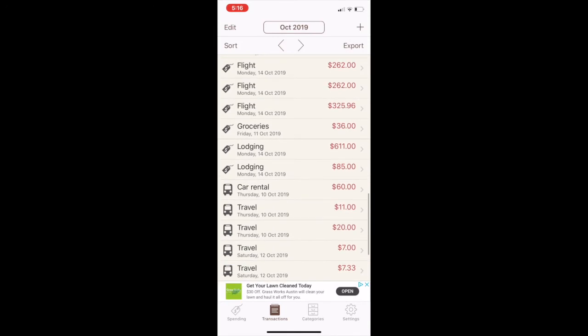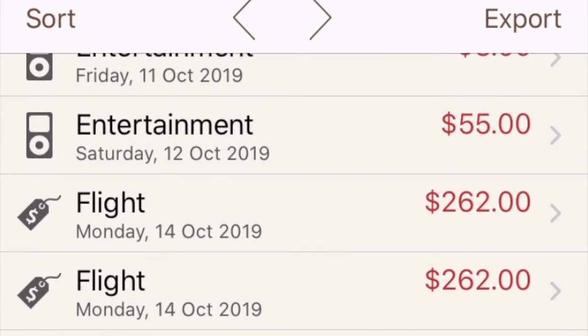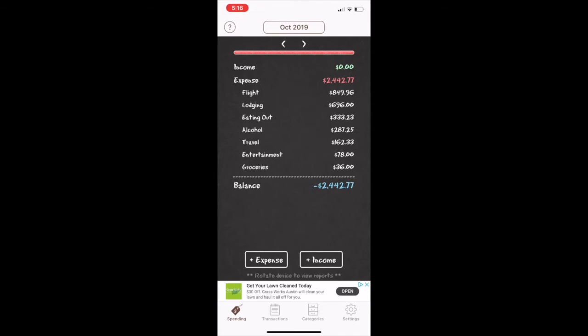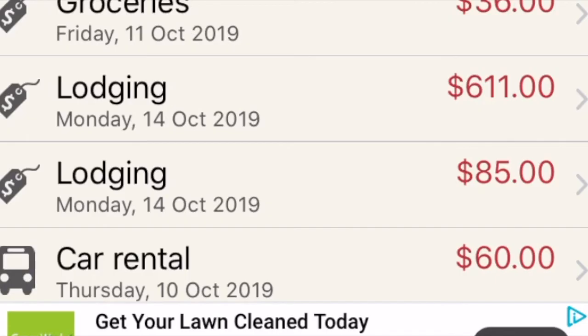So let's start with flights. For flights, we spent about $850. We took Delta from Texas to Knoxville because we went to Knoxville for a Thomas Rhett concert. And then we took Southwest Airlines from Nashville back to Texas. So you probably won't be doing that. Now let's look at lodging. So we spent $85 on that first night at the hotel in Knoxville, and then we spent $611 on Friday, Saturday, and Sunday night at the Airbnb in Nashville.